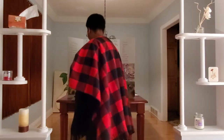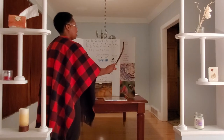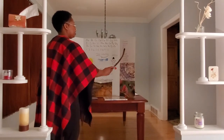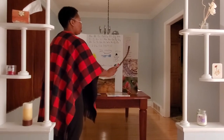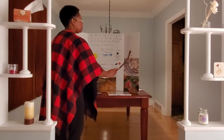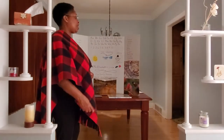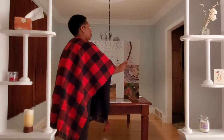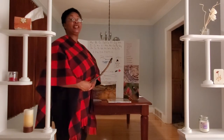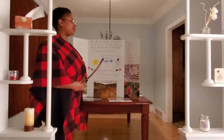Now let's look at the months of the year. January, February, March, and April, May, June, July, and August, September, October, November, and December. There are 12 months in a year. And like we mentioned before, we've just started a new year, and so the very first month of the year is January.